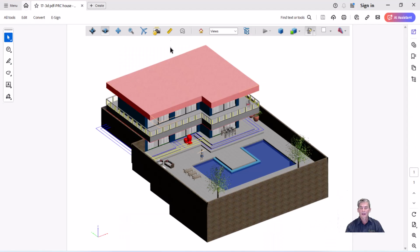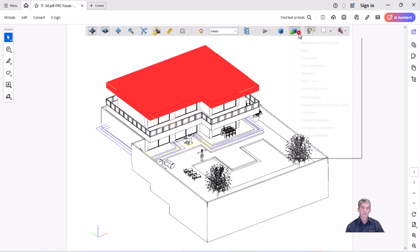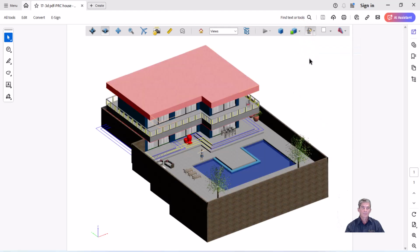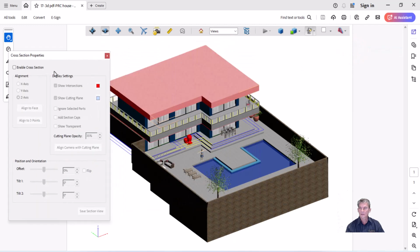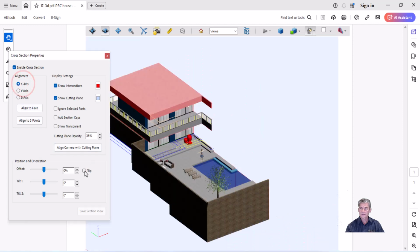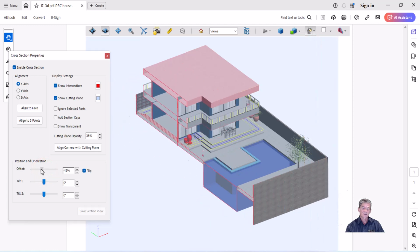Here's my model, and as you can see, there are some different tools available that you can play with. Let's say we can change it to, say, illustration, or bounding box, but for our exercise we're going to keep it solid. But what I like about it is that if you make use of the cross-section properties, just move it here to the side, I'm going to ask CAD to enable the cross-section. Now at the moment it's set to Z, so as soon as I move my pointer over the scroll bar, you will see that you can present the different levels. Or I can go to my X axis. I'm going to say flip, and I can move it on the X axis from left to right.